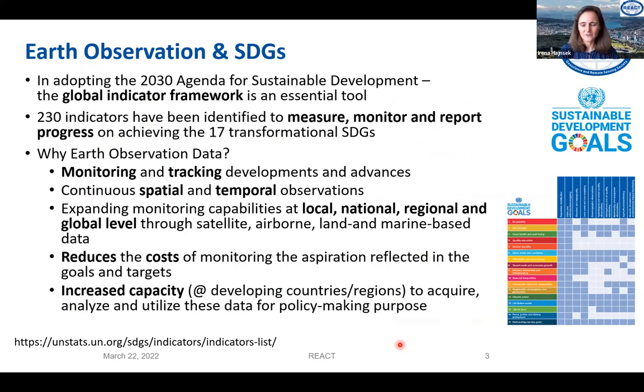But what is the role of Earth observation? For us, the definition is observing the Earth from far away, which can be a satellite, an airborne system, but also a UAV system. Earth observation can help a lot, not only to justify but also to support the sustainable development goals that have been established. In order to adopt the 2030 Agenda for Sustainable Development, a global indicator framework has been established, in which around 230 indicators have been identified to measure, monitor, and report the progress on achieving these 17 sustainable development goals.